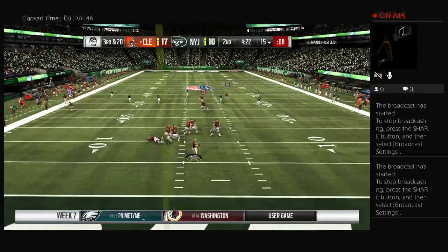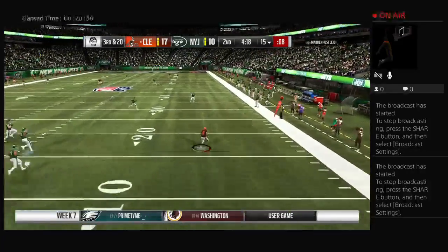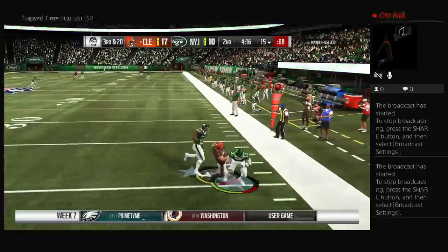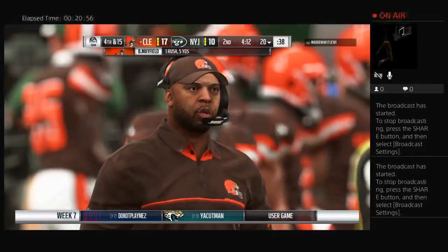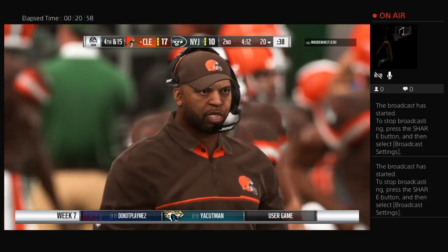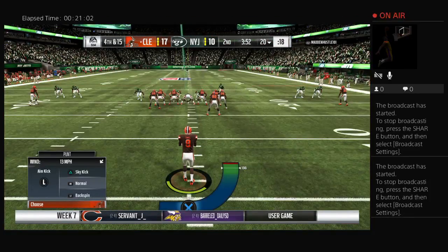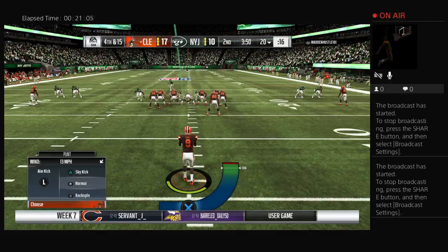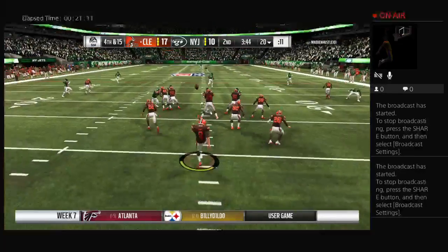From the shotgun, it's Mayfield. Escaping the pressure right. He's going to run, but he's got a long way to go. And avoids the contact by sliding. 5 yards that time out of the scramble. But now they're looking at a fourth down situation. Now, how about that play? He took a possible negative and turned it into positive yardage and slid down to avoid taking a big shot. Excellent job getting down and avoiding the big hit.